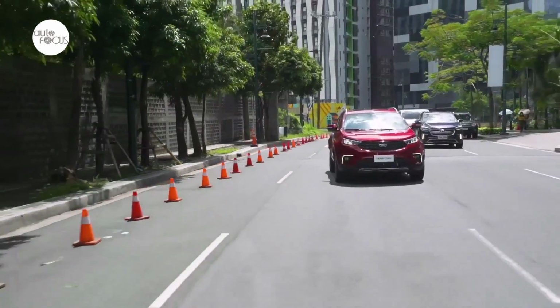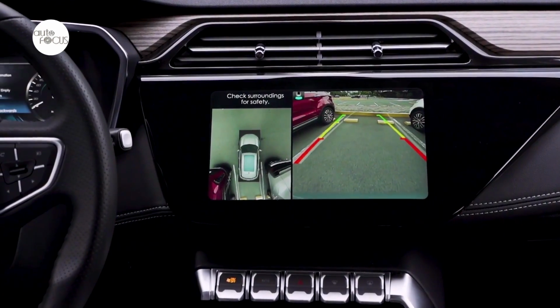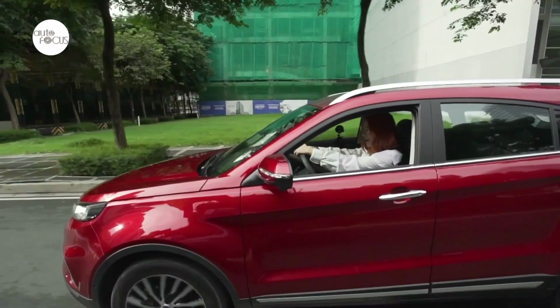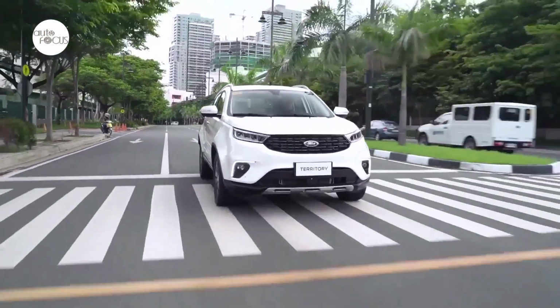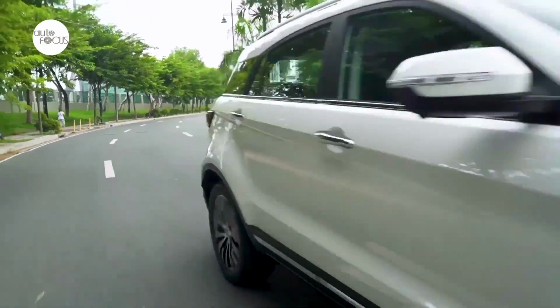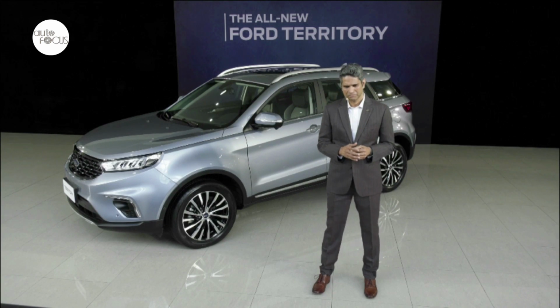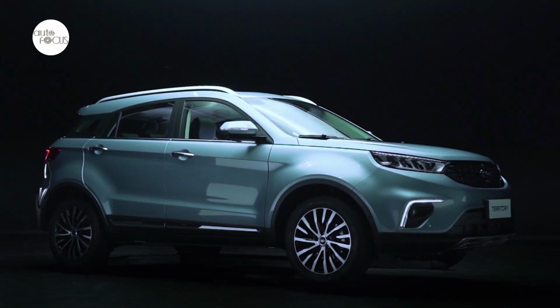In terms of technology, we made sure that because of the consumers we are going after, young affluents and small families who are upwardly mobile, their consumption on technology is over-indexed. So we made sure that the vehicle is with oodles of technology so they can connect with that very easily. During the Q&A, the Ford Philippines' top honcho revealed what they call the Territory Movement, which defines how they plan to sell the new SUV in its lineup.